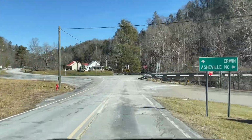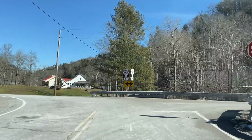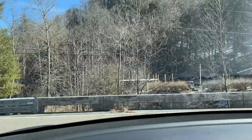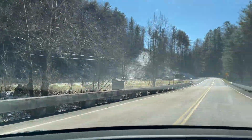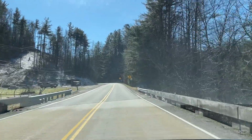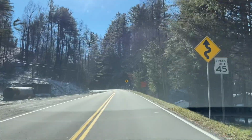Old Asheville Highway. Looks like 352 or something. I don't know. Anyway, we're turning right. We finally got our signal back here for our navigation. With AT&T, there's more bars in fewer places, apparently.